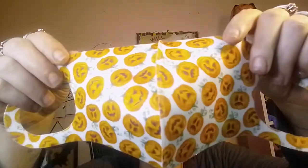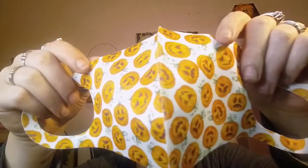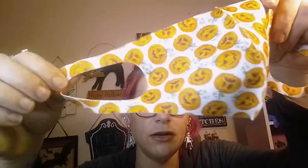Alright, so here's the first one on top. It's a white one with creepy looking pumpkins, and it'd be like this. Hold on, I got some lipstick on. I don't want to get it on the new mask because I have glitter. I didn't even think about it before doing the video. Alright, so yeah, they're really cute.